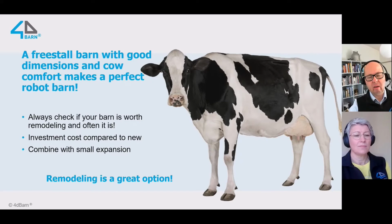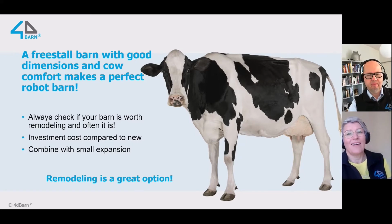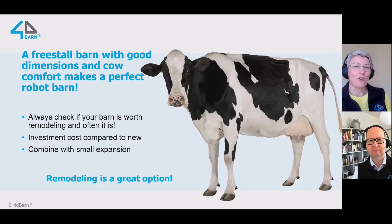But I think this remodeling, we say remodeling when you put the robots into the existing barn, is very much the thing now, because as everybody knows, at the moment it's 2022, during this Ukraine war, the building prices are extremely high right now. So it's also one way to look at remodeling, so that you don't need to build very expensive buildings. Absolutely.